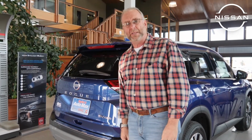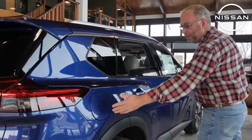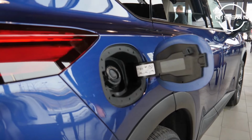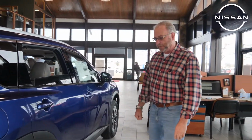You've got kind of a chrome piece here, just again saving wear and tear on the vehicle down the road. So again, take a look at the full size here. Another neat feature, you have the press door that opens now. Now you don't have a fuel cap that you're going to take off and put back on. Easy access. You don't have to worry about releasing the latch before you get out to do it.